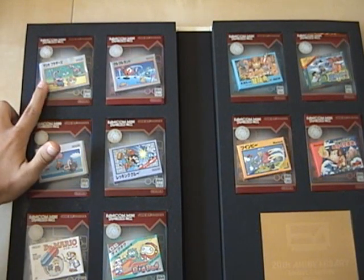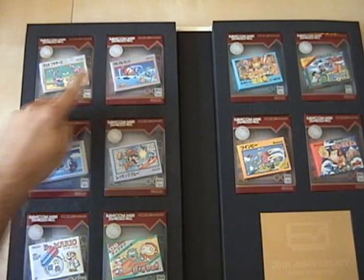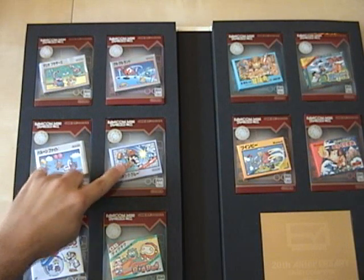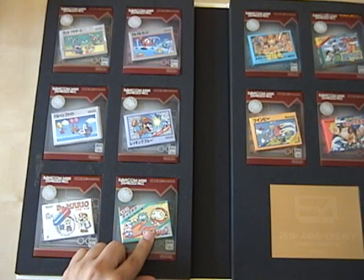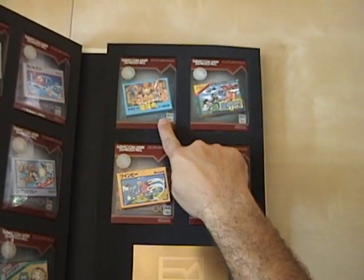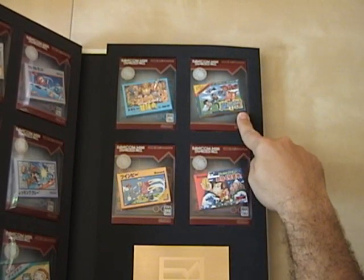This is the original Mario Brothers arcade-style game. Clu Clu Land. Balloon Fight. Wrecking Crew. Dr. Mario. Dig Dug. Adventure Island. Japanese game I'm not familiar with.